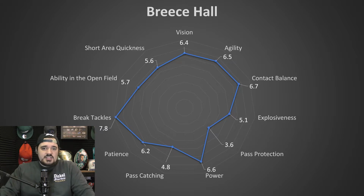And I think he just has such a vision for cutback lanes, such a good instinct for second level blockers and really understanding the game. You can tell that it's slowed down for him, especially at the college level. It's really good. Agility at a 6.5. Yeah, his ability to jump cut, his ability to change directions quickly, it is really good.